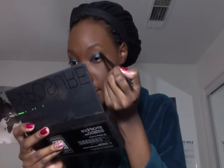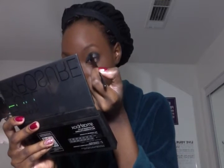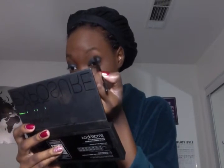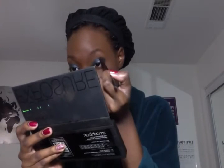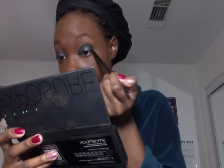So I'm really going to focus this right in the crease for now, like right on the edge of the glittery shadow. As you can see, I'm staying pretty close to the crease because I'm going to use a brown to blend it out. And we're bringing it almost all the way in. As you can see, it looks cray cray right now. But trust me, we are going to get it right. So that's how it should be looking now.